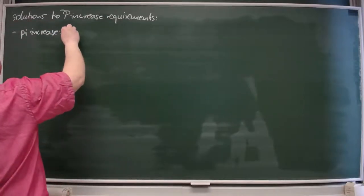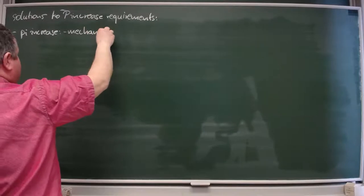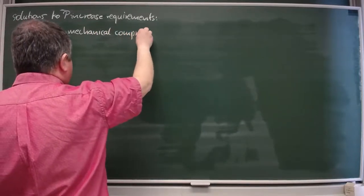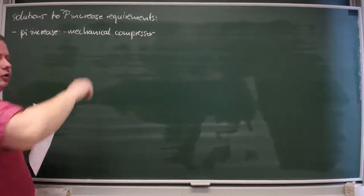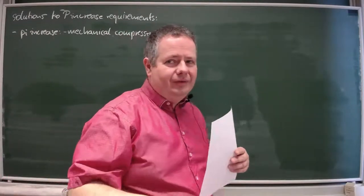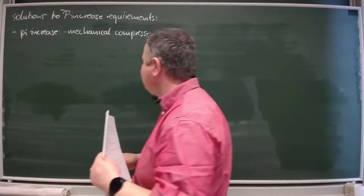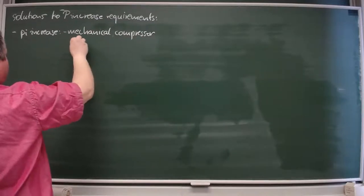We can use a mechanical compressor. When I say mechanical, I mean mechanically driven compressor. So you put something on the end of the crankshaft, and the crankshaft drives a compressor. These compressors that time were quite simple. They were volumetric ones.